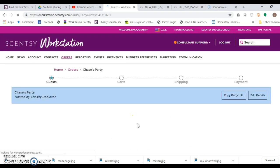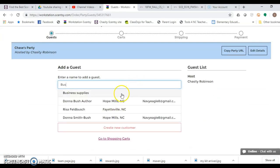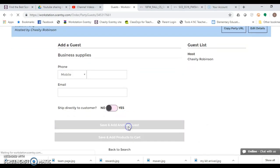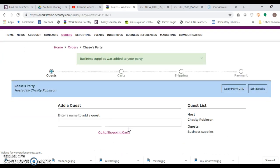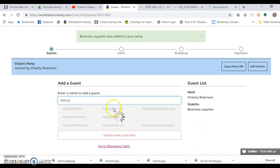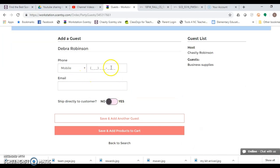Here you can go to your party orders, and this is where you are going to add a guest. So for me, I always make a guest named Business Supplies, and I add that to my workstation, so that's where I order all my supplies. I'm also going to add my mother-in-law. So I can add her, and her info's in here. I'm not really sure why that's not populating.